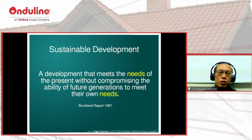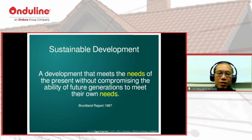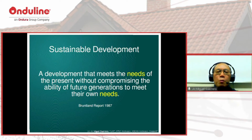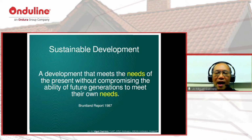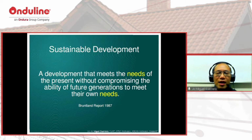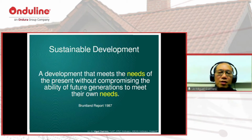The most famous definition of sustainable development came out in the Brundtland Report in 1987. It says, a development that meets the needs of the present without compromising the ability of future generations to meet their own needs. I was not comfortable with this definition for a long time. It focused on needs, and needs easily leads into greed. And it revolves only around resources.